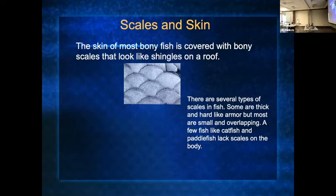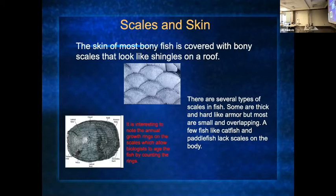One of the things that's cool to note about scales is that you can count the rings on a scale and figure out the age of a fish. This is actually one of the techniques that a fisheries biologist is going to use when he does a study of a fish population. He needs to know how fast those fish are growing. He's going to take a measurement of the length, weigh that fish, and take a scale sample.